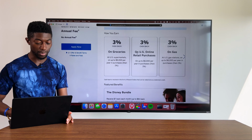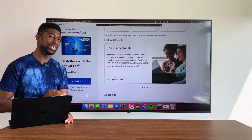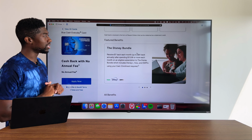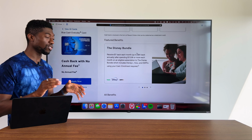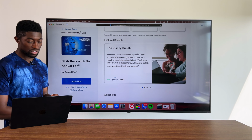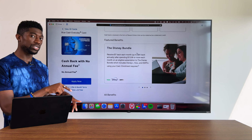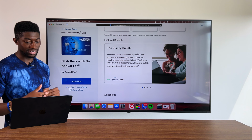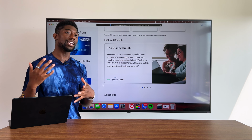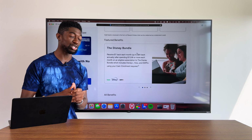So that's one thing I want to point out. The Disney bundle is probably one of the most surprising things that I am noticing that American Express is throwing at all their cards, and now this is trickling down to their no annual fee card. So you receive $7 back each month after spending $13.99 or more on the Disney Plus bundle, which I think it's nice if you are already in a circle of people who already share streaming services.